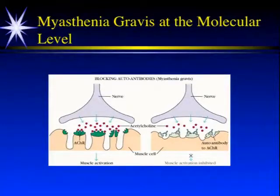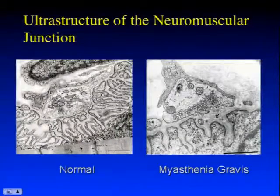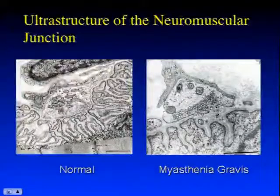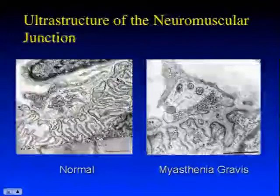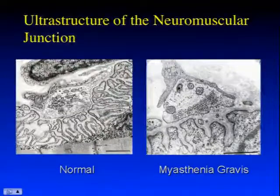And those infoldings become quite edematous and much less convoluted, so they lose their surface area, and there are fewer receptors to bind to. This is what's seen in an ultrastructure. Here's the normal synapse. This is the presynaptic terminal, and this is the synapse. It's very, very narrow here, and these are the membranous infoldings on the postsynaptic muscle membrane expressing acetylcholine receptors.